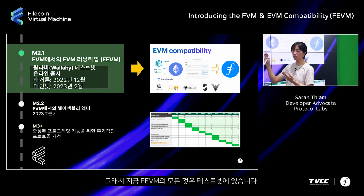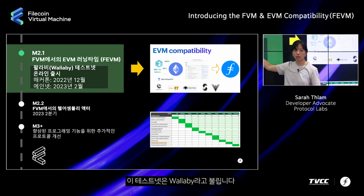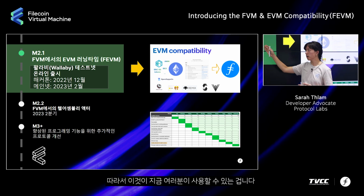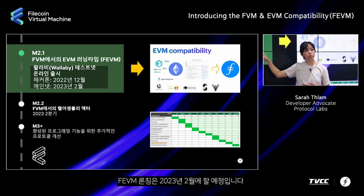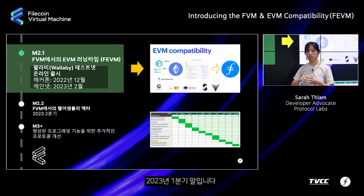So right now, all of the FEVM is on testnet. Our testnet is called Wallaby. I will show you in the demo later. So that's what you can use right now. FEVM will be launched to mainnet in February 2023. So that's Q1 2023.